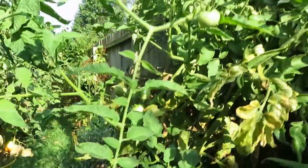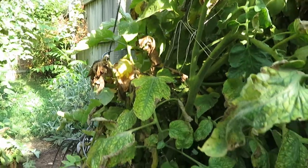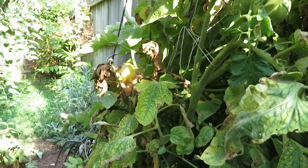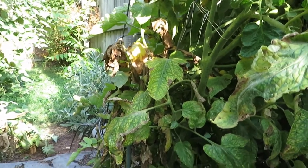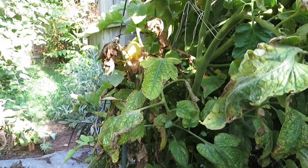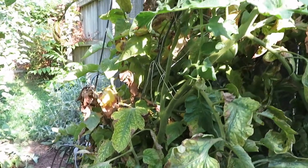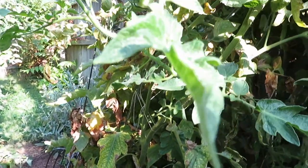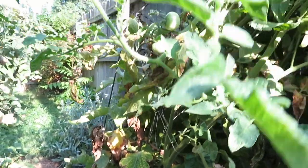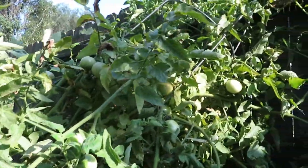I also wanted to show you what's happening at the bottom of these plants. It's a form of blight, I think. I can't really say. I'm not 100% sure what it is, but I think it's a form of blight, and probably within the next couple of weeks these plants will be completely brown. But regardless, there's still a ton of tomatoes on them.